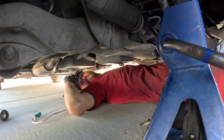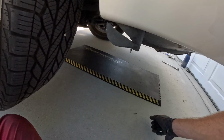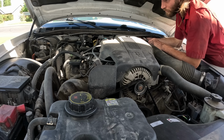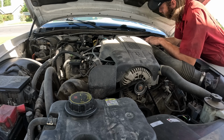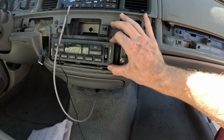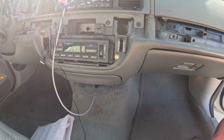Alright, should have brought the new one down here with me. See you in a minute. Yeah, I'm gonna test the vacuum on those lines behind there. As long as it's not one of these actuators making some sound and losing vacuum, then I'm just gonna replace that.